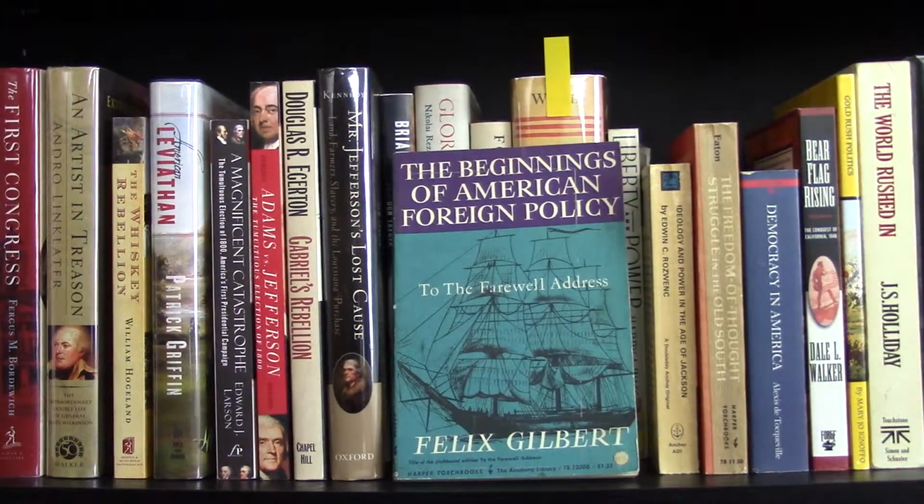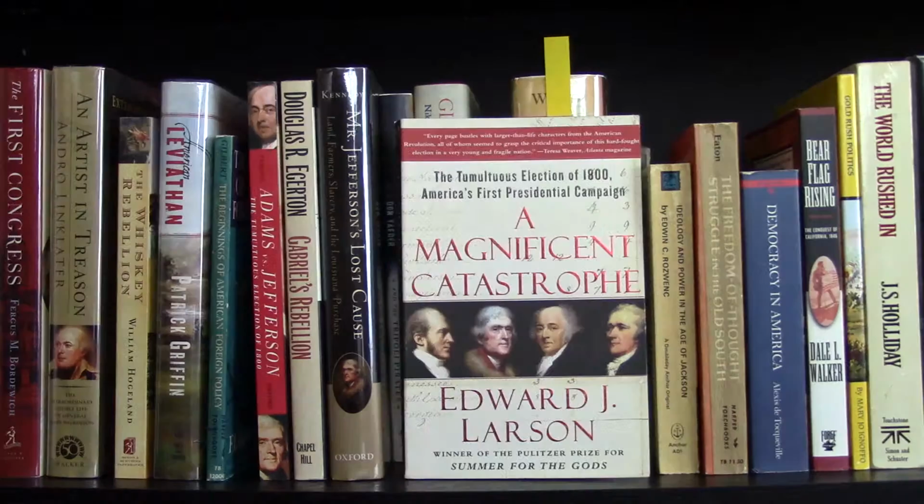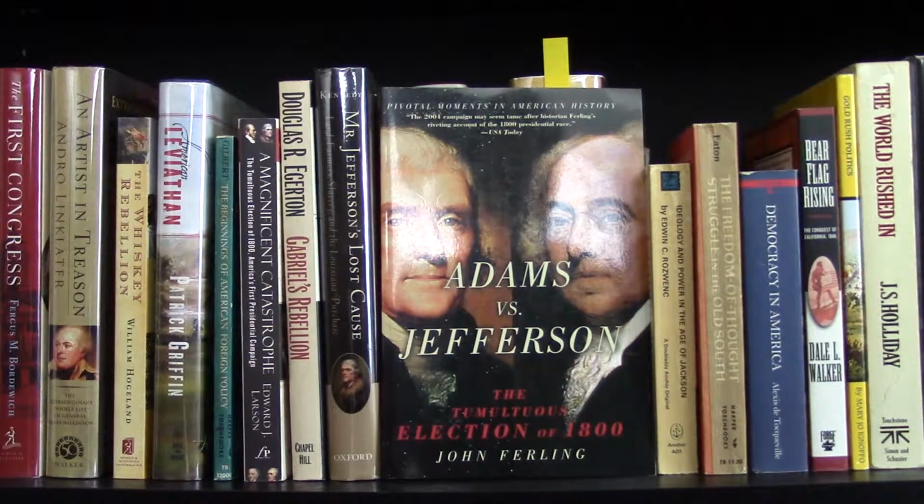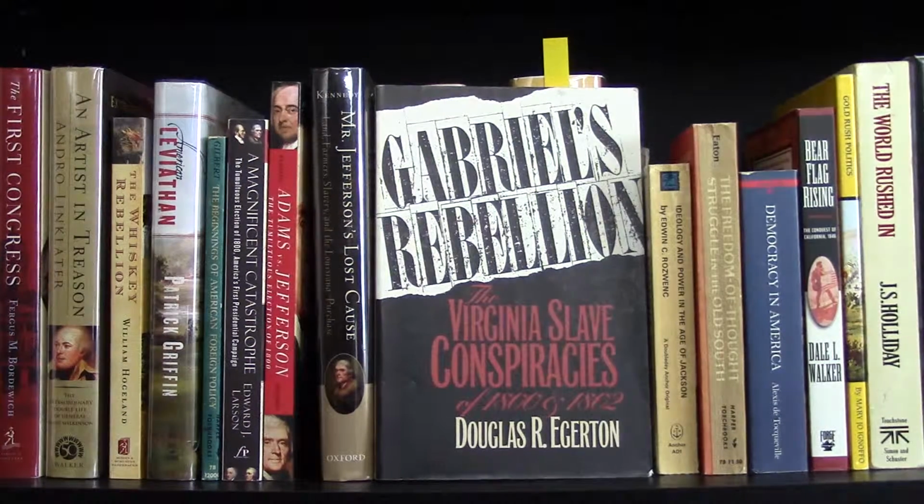We then have another older book, The Beginnings of American Foreign Policy to the Farewell Address by Felix Gilbert. Then we have A Magnificent Catastrophe: The Tumultuous Election of 1800, America's First Presidential Campaign by Edward J. Larson. Our next book covers the same topic, Adams vs. Jefferson: The Tumultuous Election of 1800 by John Ferling, which is followed by Gabriel's Rebellion: The Virginia Slave Conspiracies of 1800 and 1802 by Douglas R. Egerton.